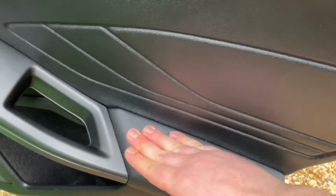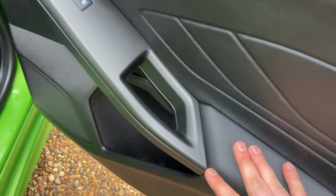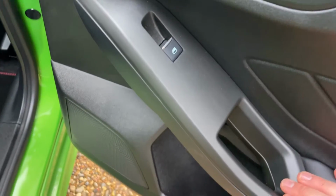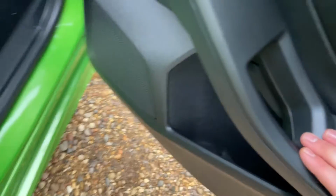Locking that back in. Right, starting with the door cards, we have a hard-wearing plastic at the top, leading down to a beautiful synthetic soft touch leather down there. Four electric windows, you have a corresponding switch on the corresponding door cards. Nice little cubby hole there for maybe a drinks bottle or your sweets.